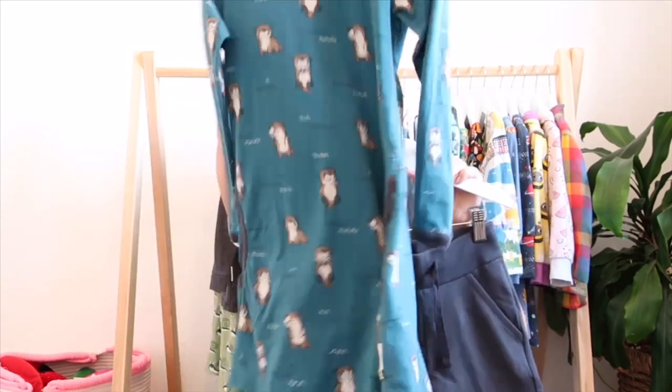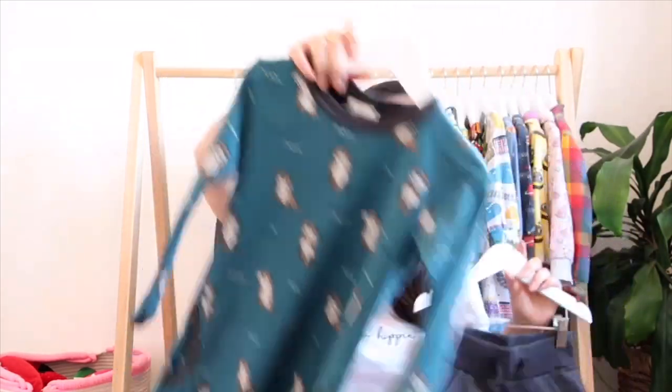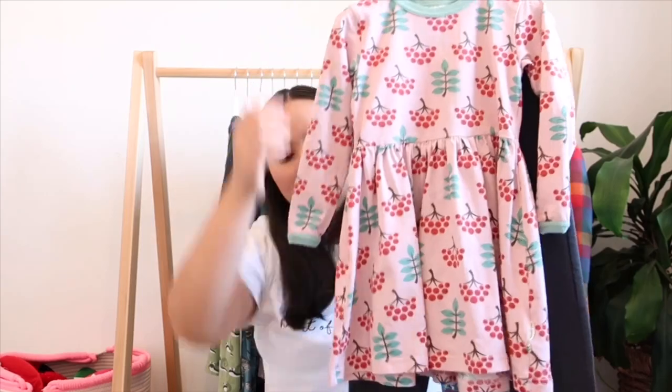So I'm just going to show you how these mix and match, so I can actually get quite a lot of outfits just out of these few pieces. And I am planning on buying a couple more pieces, because once I've seen these in person, I kind of know what I want to get to finish it off. So I'll just show you real quick. You can wear, like I said, the sea otter pants with these gray sweatpants underneath. But you can also wear these same gray sweatpants with this Ruby Rowanberry dress.